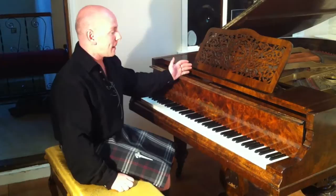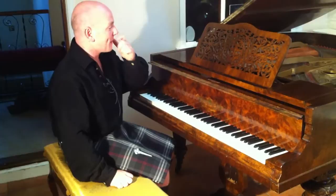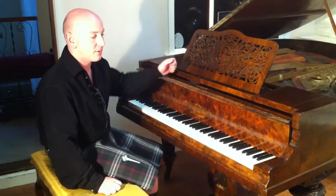Yes, this is a lovely, beautiful Burr Walnut baby grand piano made by the quality German manufacturer Hagspiel, Gustav Hagspiel is the full name. These pianos, we've been fortunate to have a few of them actually in recent times, and I think it's partly to do with the fact that we have had a few in the past that people know we know quite a bit about them.